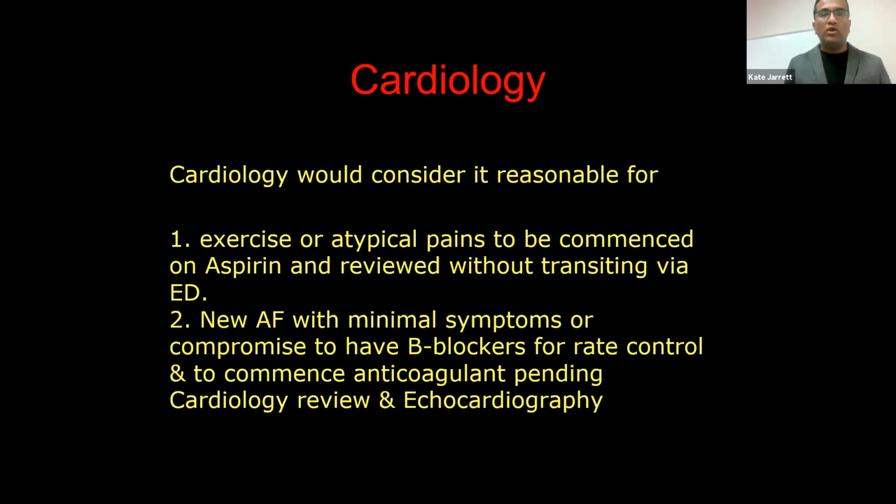Cardiology, they do consider it reasonable if a patient has exercise-related or atypical pains to be commenced on aspirin and reviewed by cardiology as an outpatient without transiting via ED. And if you have someone with a new AF with minimal symptoms or compromise and no obvious cause, they're happy to have beta blockers for rate control and to commence anticoagulation pending cardiology review and echocardiography, if there's no contraindication and the patient is the right group. In terms of anticoagulation, could be anything. Could be rivaroxaban, could be apixaban or Eliquis, or even dabigatran, depending on renal function and the patient physiology.